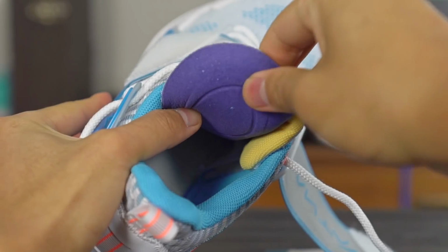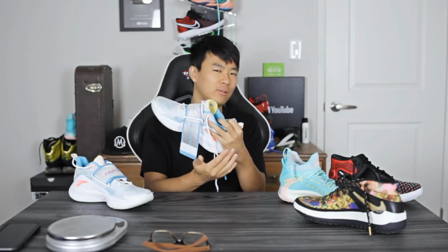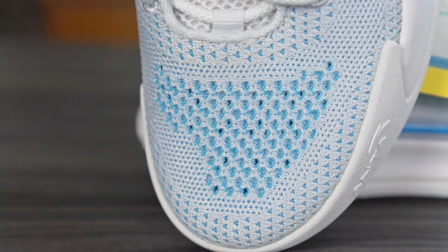And as far as the materials go, they're using an A-web upper. I don't know, that's what they call it. They call it A because Anta, so it's like Anta web upper, and A-flash foam is like Anta flash foam, you know? Not very creative with the name, I don't think. But it's literally just a knit material, and it's super nice.